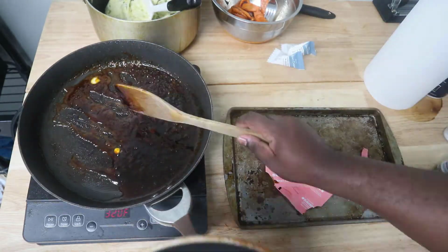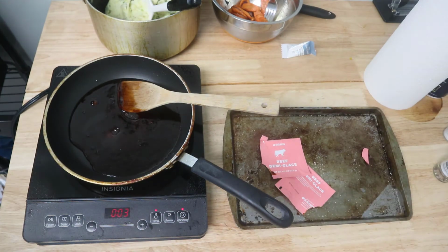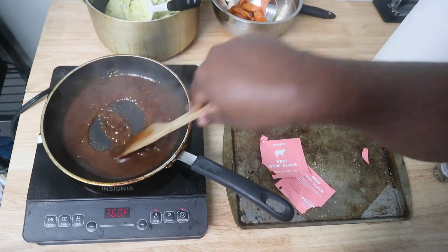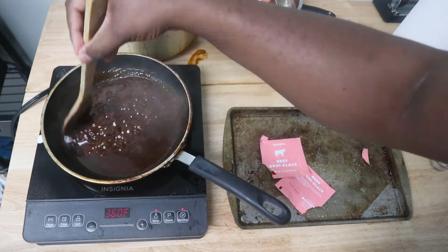The steak was a steak. Ain't much to say about that. Salt and pepper, sear it, it's a steak. You know what a steak tastes like, but the demi-glace was supposedly the star of the show, and it was pretty good.